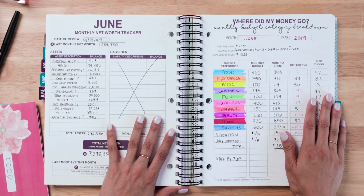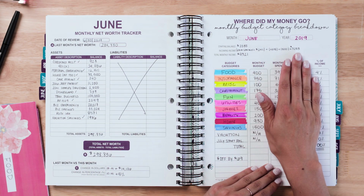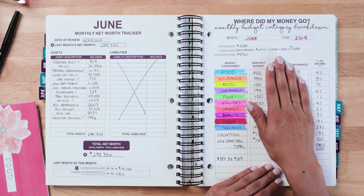The one worksheet I really want to talk about is my monthly budget category breakdown. This is one of the Where Did My Money Go worksheets.